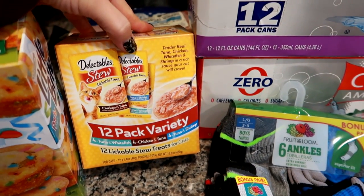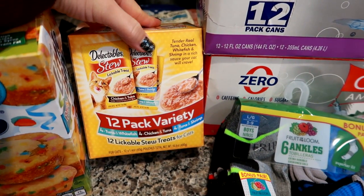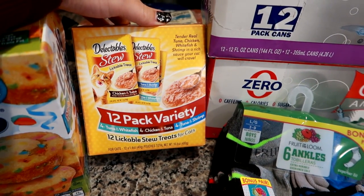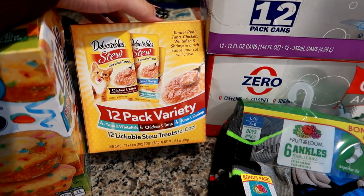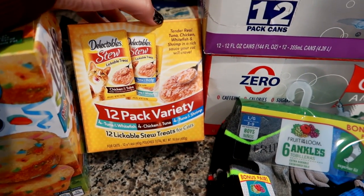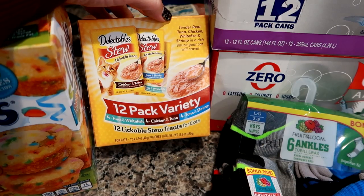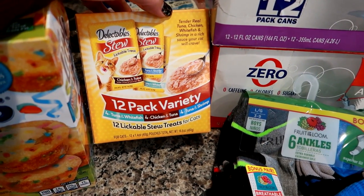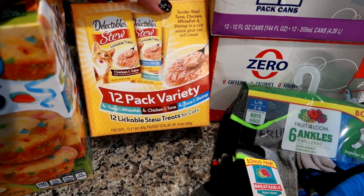I actually don't need this, but it takes about 12 days because there's 12 in here. My cat gets one a day, if you're curious, because I know a lot of people are always looking for new stuff to feed their cat. But they're a little pricey. They're $10.96 at Walmart, and again, it's a 12-pack, one a day, but I had a $2 off coupon that was about to expire, so I went ahead and grabbed it.